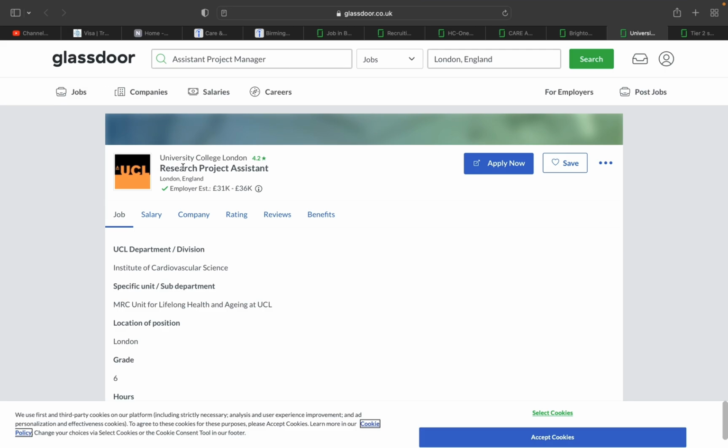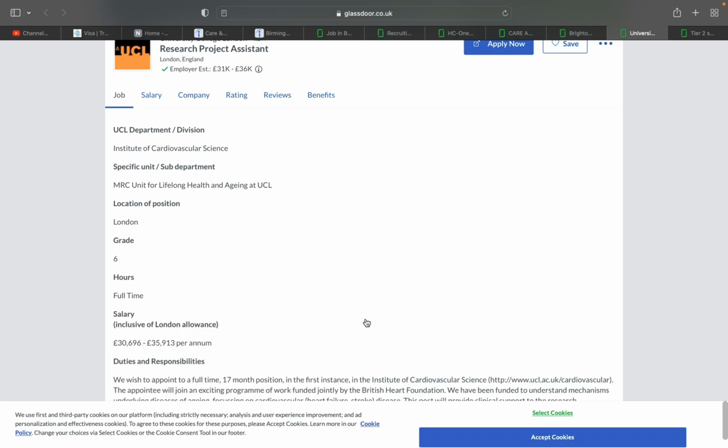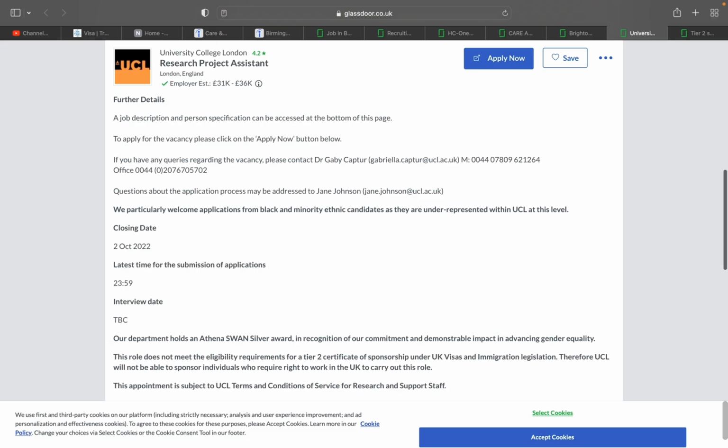The next one is research project assistant, and this is by University College London. I told you guys that we have so many job opportunities today. So this is a grade 6, so you have to be a band 6 to take up this job, and it's all about research. People that love research in the house, this one is definitely for you, so grab it immediately. This is closing on the 2nd of October, so you want to take this job opportunity very, very seriously.